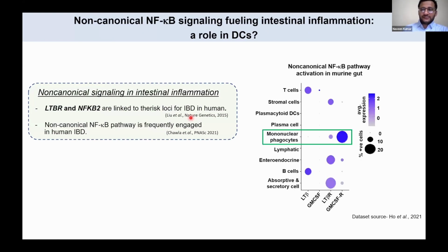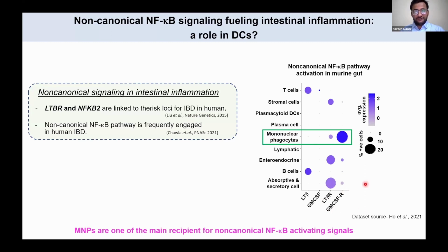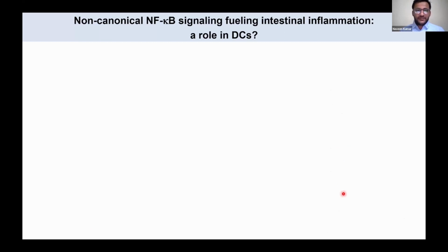So we analyzed the publicly available single cell data derived from mouse gut, and we found that mononuclear phagocytes, which include cells like dendritic cells and macrophages, express the receptor for activating this pathway, and they are one of the main recipients of non-canonical NF-κB activating signals like lymphotoxin beta and GM-CSF.